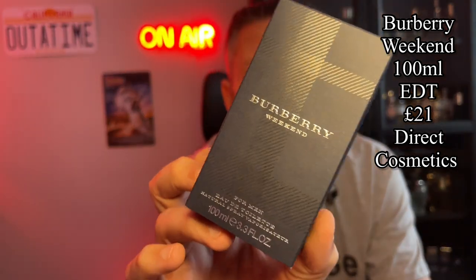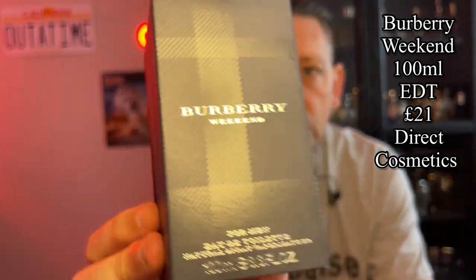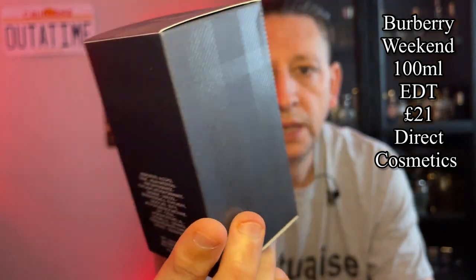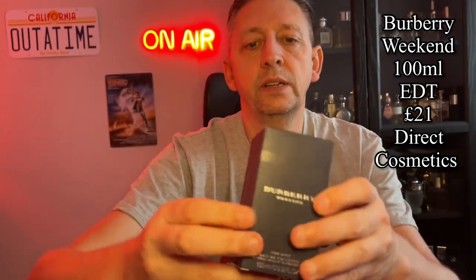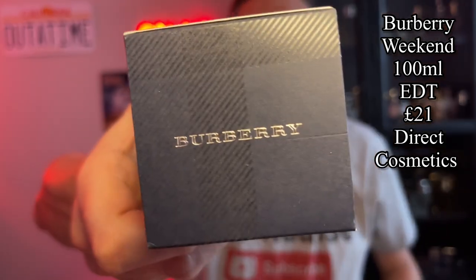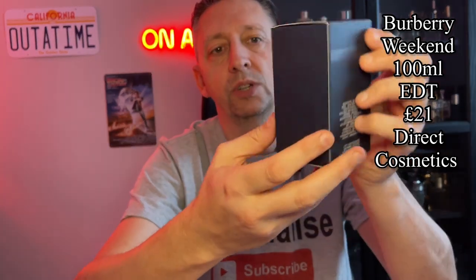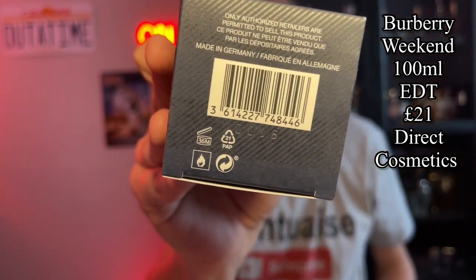So on the front of the box you've got Burberry Weekend. It's got that check pattern which Burberry is well known for, it's just in a darker vibe on here. It's Eau de Toilette 100ml, as I've already said. It's got a silver Burberry on the top. Sides are the same, not much going on. And then on the bottom, you've got your barcode, etc.